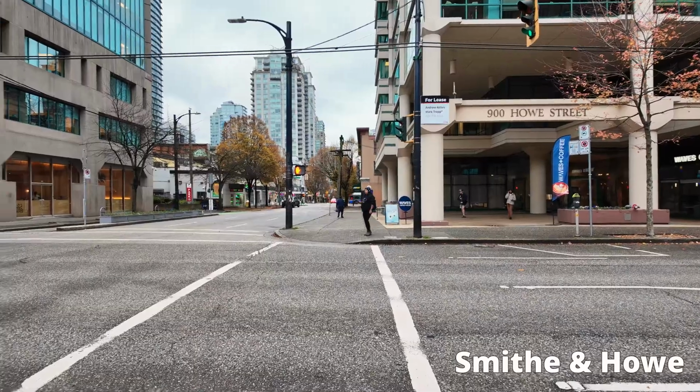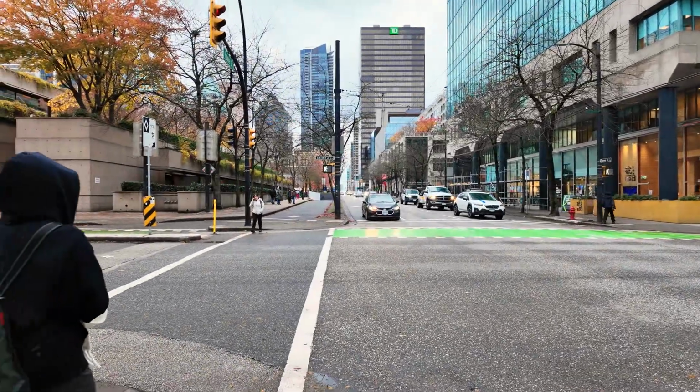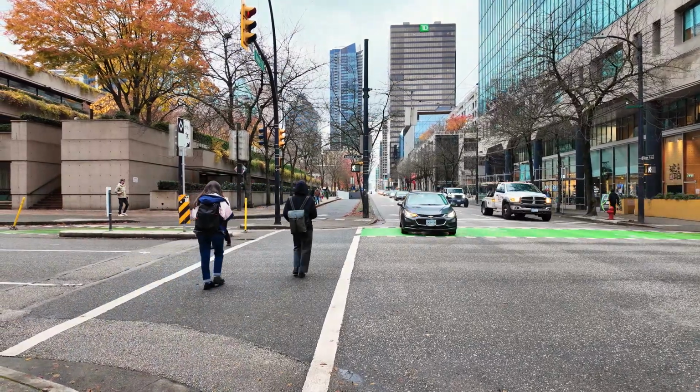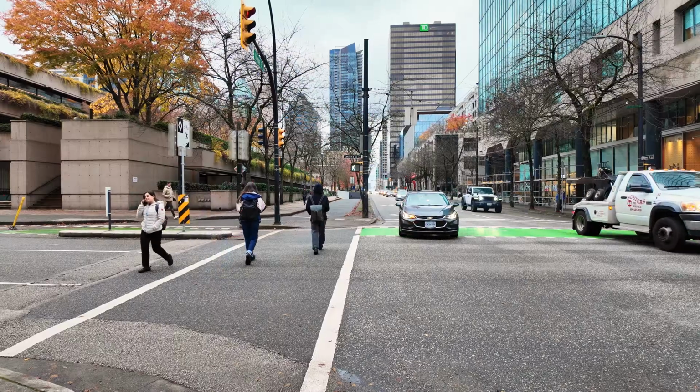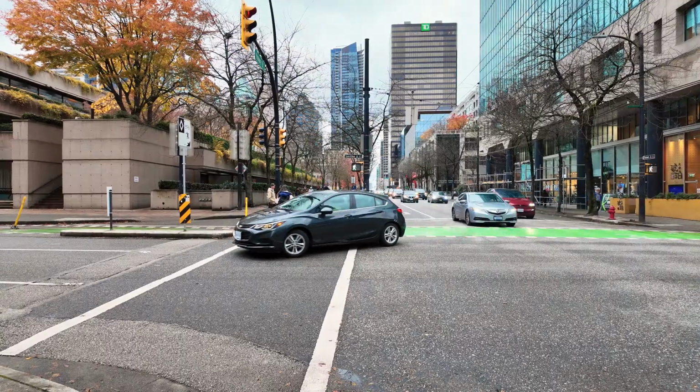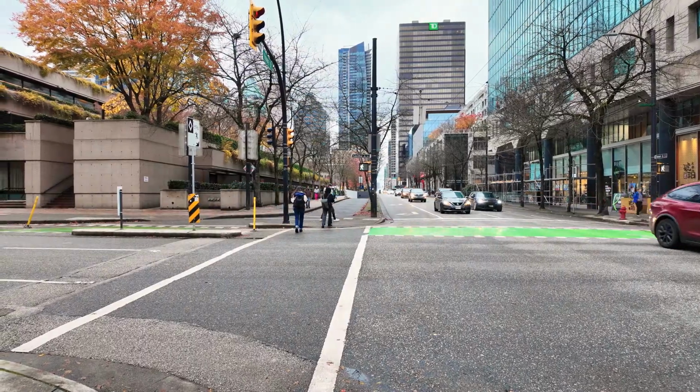This would be the intersection of Howe and Smithe. And over here, Howe is a one-way street. You can see it's heading in the opposite direction of the way the camera's pointing.